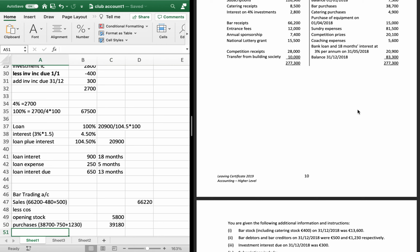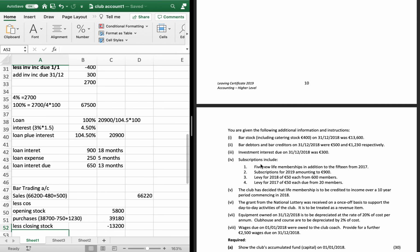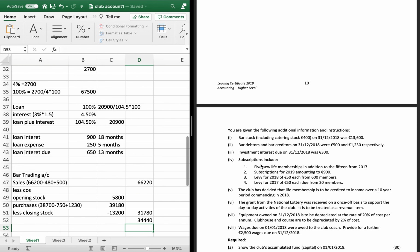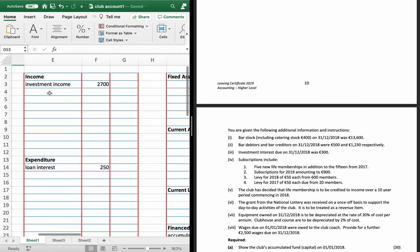So that's 39,180, and then we've got our closing stock. Remember I said just be aware that included in the closing stock is a catering stock of 400, so the closing stock is only 13.2. Nothing that you haven't seen in loads of questions, service firms, incompletes, all sorts of things. So normally it's stock of oil or whatever. So your profit is 34,440. So let's put that bar profit in our income.